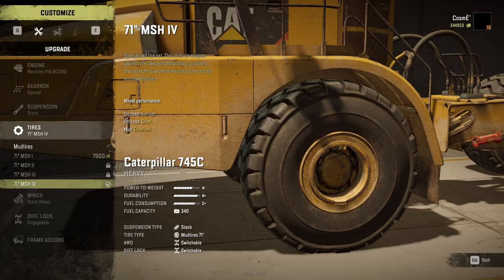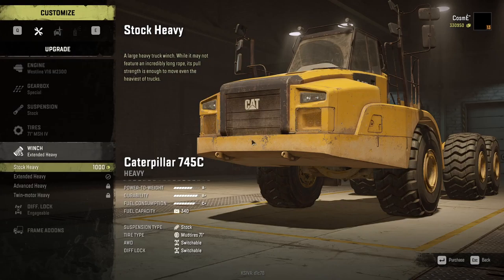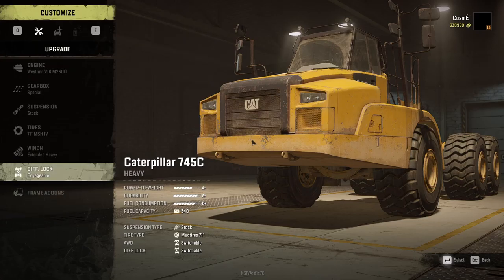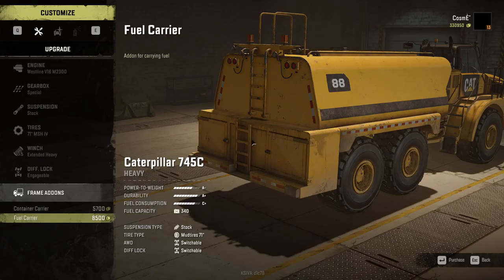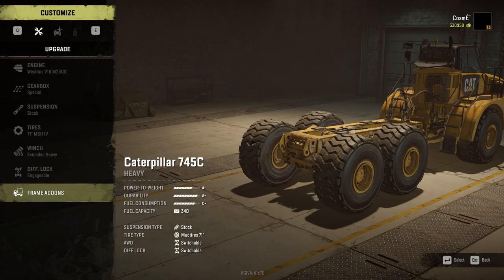This is rank 15. Okay, not a problem. I guess we'll just keep it. It's entirely possible that we are not able to mount these tires yet, but they come stock on the truck. So if we were to have bought this... Oh, this is a heavy? Yeah, it's heavy. Let's put it up with the extended heavy winch. Differential lock engageable, frame add-ons. Oh, that's it? Oh no, please don't tell me.